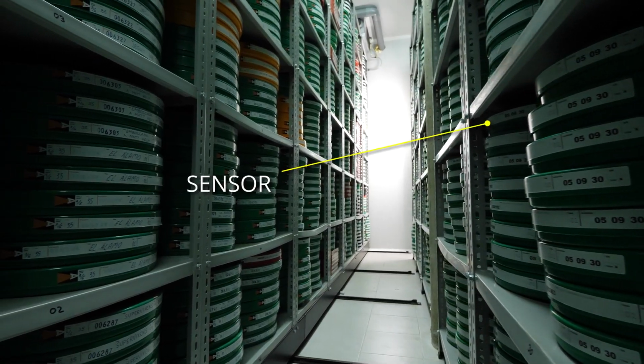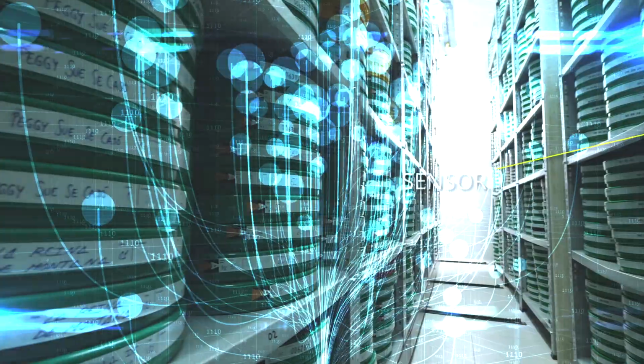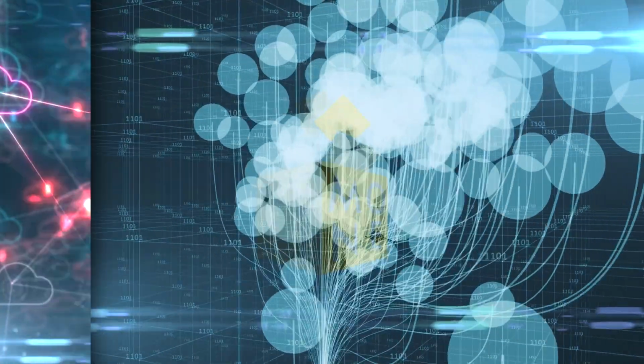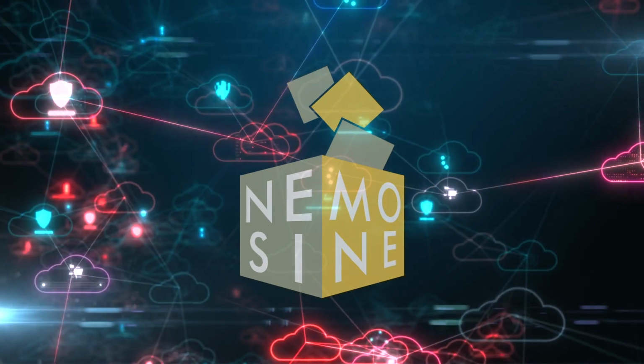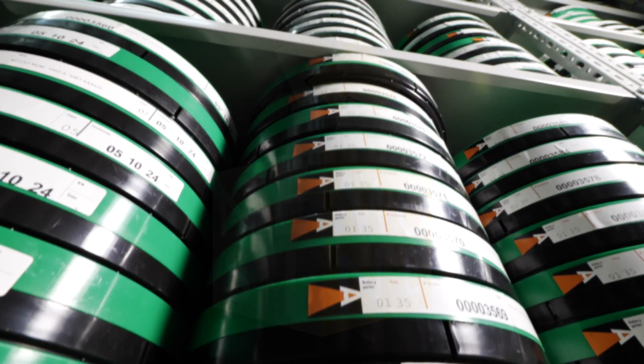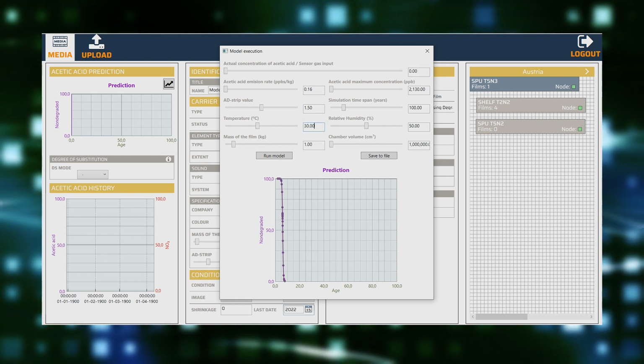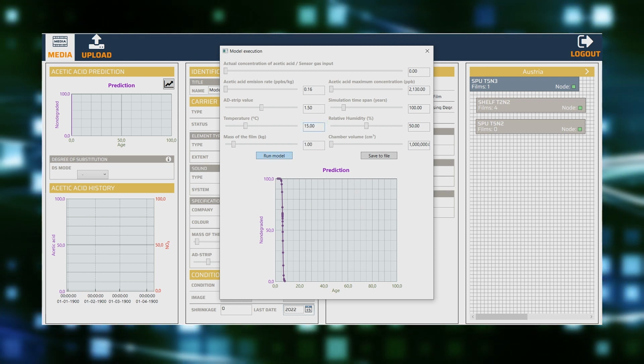To monitor the decay process, the NEMOSINE software includes a degradation model based on a multi-scale hybrid model that combines the gas's release data from the sensor and the user's item metadata. NEMOSINE developed a new methodology in evaluating the degradation state of historical films and its evolution over time based on gas sensor data and user input information.